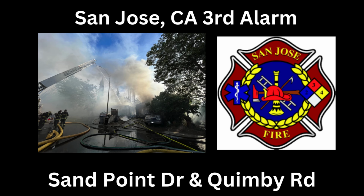USAR 34, go to USAR. I'm going to assign you to the Delta 1 exposure. If you can hike up in here past 21, and when you get there, see if you can give me a 360 of the Delta 2. Copy. Delta 2 exposure past 21.